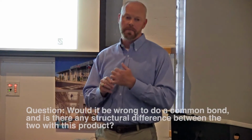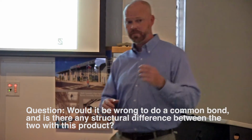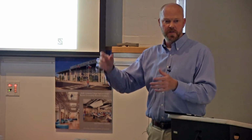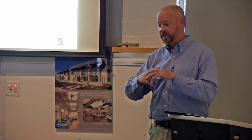So would it be wrong to do like a common bond? No. And is there any structural difference between the two in your product? There's no structural difference, and you can absolutely do like a half bond. You'll create the same grid in the block, whether you do a half bond, a stack bond, or a soldier course. So there are detailing reasons, usually at the top of a wall.